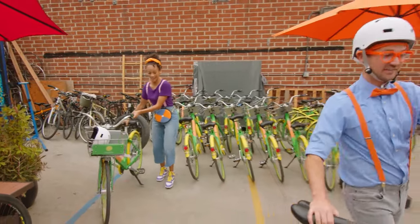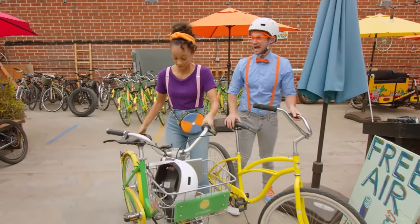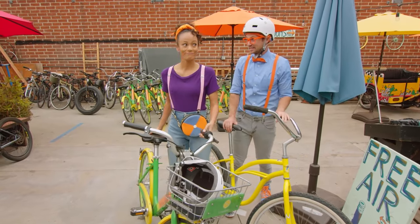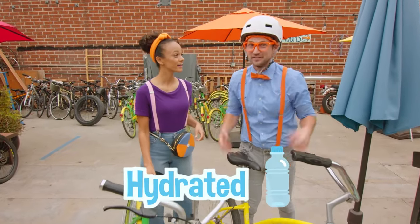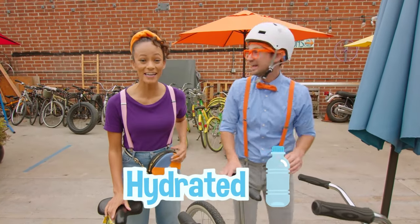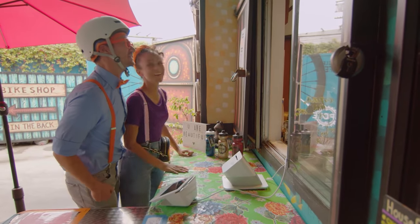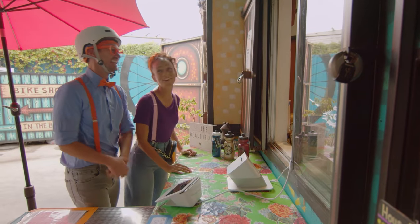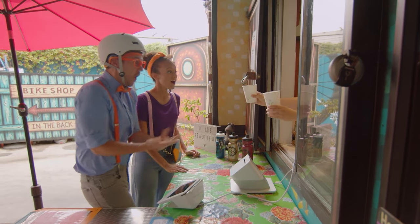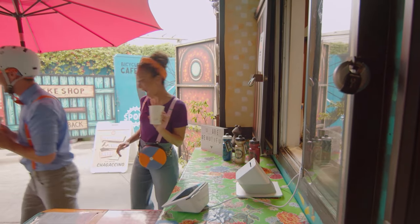But you also said that they have food and drinks, right? Yep, it's also a cafe. We should probably get hydrated before we go on a ride. That's a great idea. Yeah, let's go. Hey, hello. We're about to go on a bike ride. Yeah, we're looking for some refreshing drinks before we go. Do you have any water? And for you. Yum, thank you.